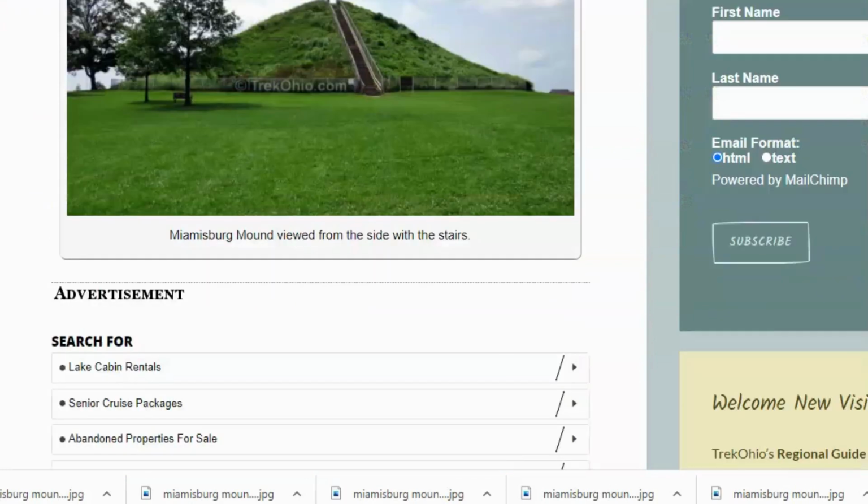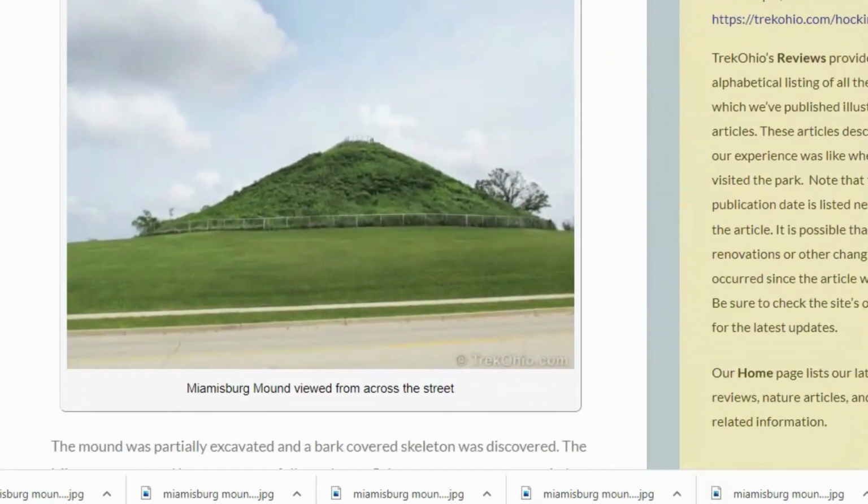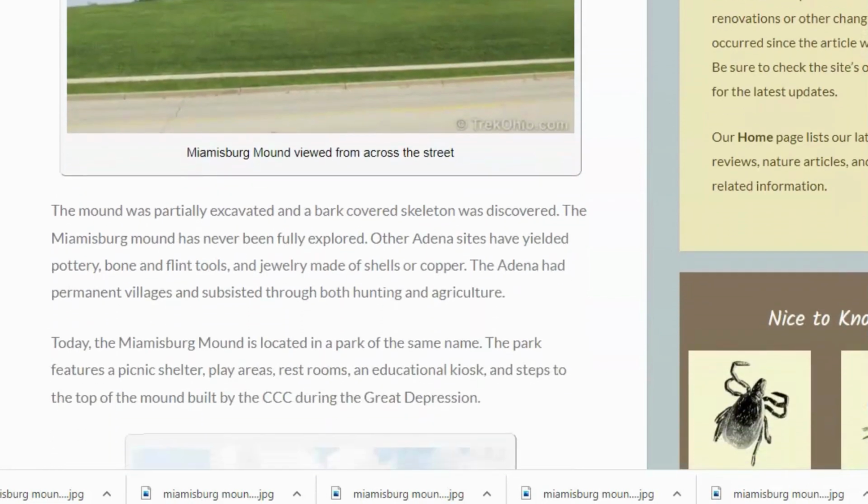So there it is, less than 10 years ago, covered with lots of grass, just like the ones here in Florida. So yeah, there's another view from across the street. The mound was partially excavated and a bark-covered skeleton was discovered. The Miamisburg Mound has never been fully explored, so they say.